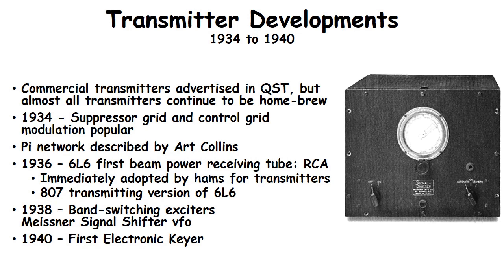RCA soon came out with the 807, which was pretty much a 6L6 with the plate coming out the top instead of out the bottom. And the 807 became a very favorite medium power transmitting tube well up into the 1950s when the 6146 came out and sort of eclipsed it.